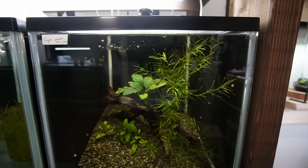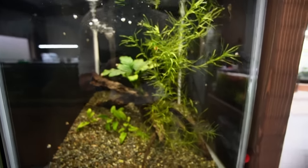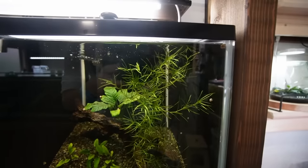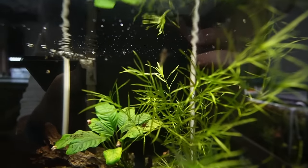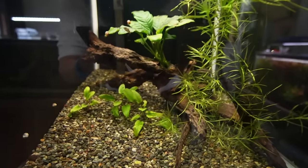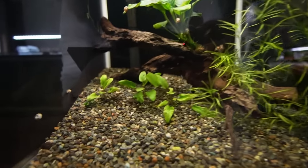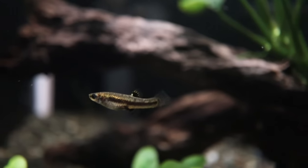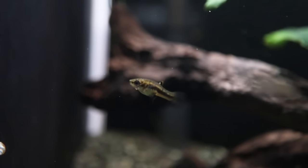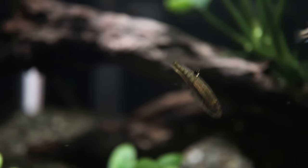Over here we've got the least killifish, the Heterandria formosa, and these guys I wanna keep breeding. I really enjoy these guys. These are small little fish. They're really cute, kind of hard to focus on right now, but they're really fun to watch, and I don't know why, I kind of enjoy these guys more than these guys.